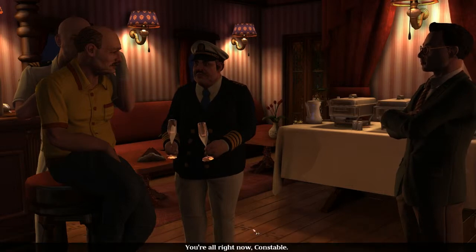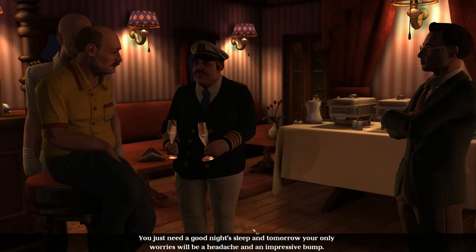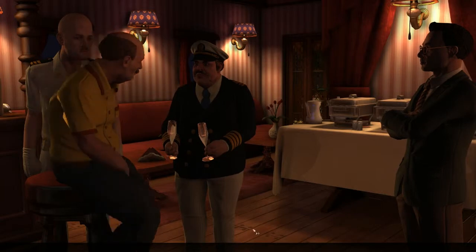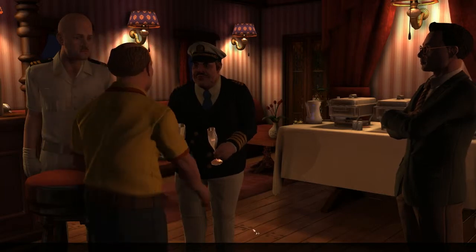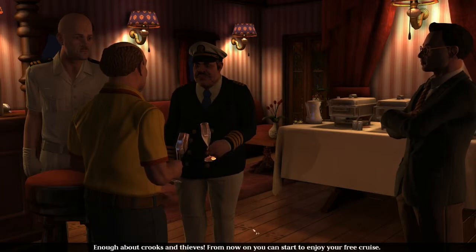You're all right now, Constable. The bleeding has stopped and the wound looks good. You may have a mild concussion. You just need a good night's sleep. And tomorrow, your only worries will be a headache and an impressive bump. Thanks. That's a good enough reason to celebrate. Enough about crooks and thieves. From now on, you can start to enjoy your free cruise.